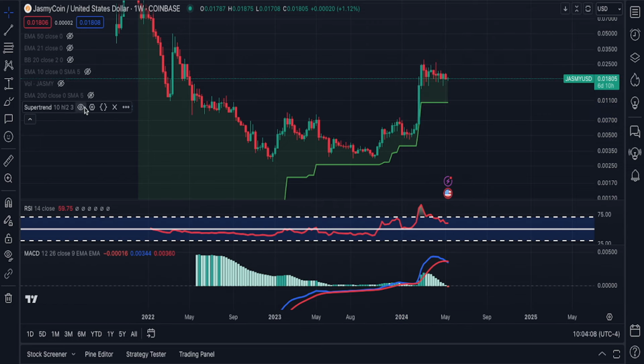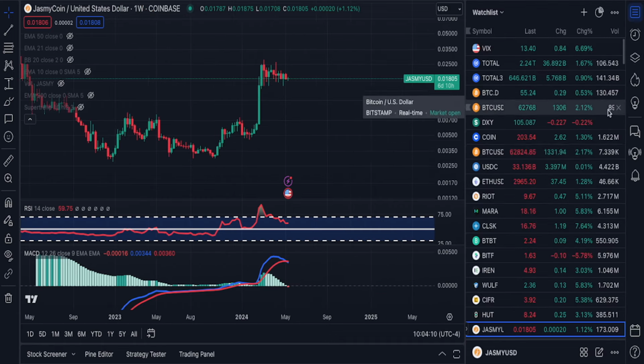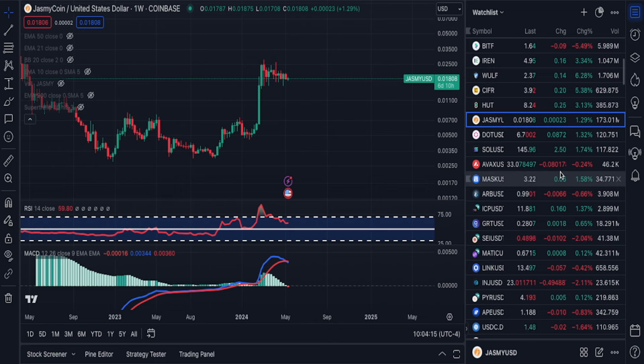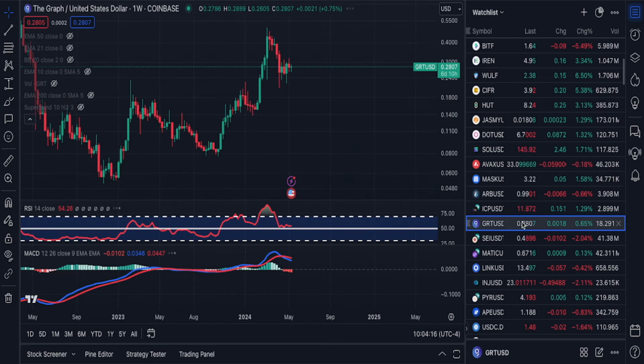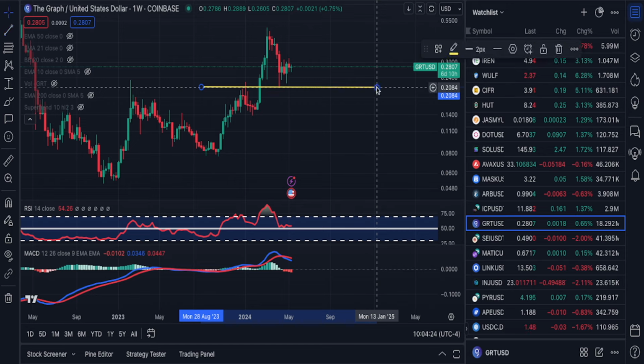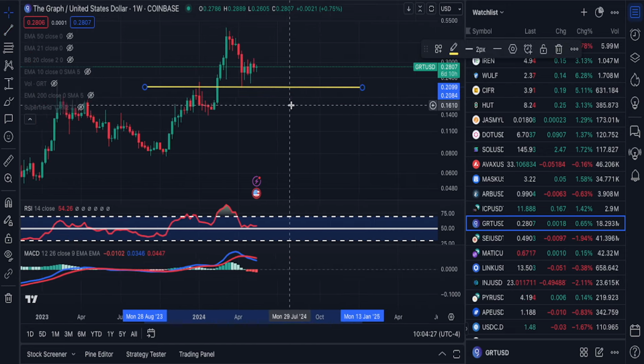So let's talk about other projects, because this is not just about Jasmy. There's a bunch of other altcoins that are looking lovely right now. The first one is going to be the Graph. We've talked about the Graph. I have been very clear that I think these are the lows of the Graph pullback.